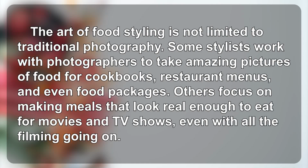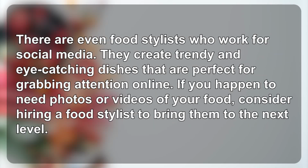The art of food styling is not limited to traditional photography. Some stylists work with photographers to take amazing pictures of food for cookbooks, restaurant menus, and even food packages. Others focus on making meals that look real enough to eat for movies and TV shows, even with all the filming going on. There are even food stylists who work for social media. They create trendy and eye-catching dishes that are perfect for grabbing attention online. If you happen to need photos or videos of your food, consider hiring a food stylist to bring them to the next level.